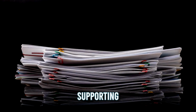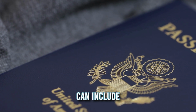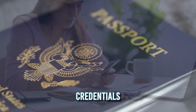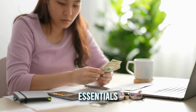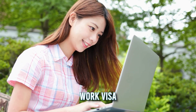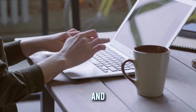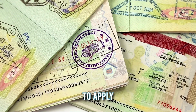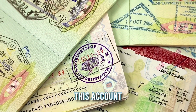Step 2. Collect supporting documentation. Depending on the kind of work permit you are seeking, the necessary paperwork can include a filled-out application form, a passport, proof of education and credentials, financial support proof, medical reports, a police clearance certificate, and some other essentials. The applicant must be below 45 years of age before applying for a Canadian work visa. Step 3. Sign up for an account online. The Immigration, Refugees and Citizenship Canada IRCC website directs you to create an online account to apply for your work visa online. Your application for a work visa will be uploaded to this account.